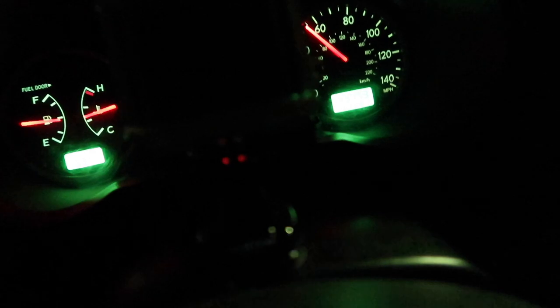The car's acting pretty normal. Of course, when I'm trying to record what's going on, it's not actually doing what I'm talking about. Apologize for the one-handed filming. Flooring.